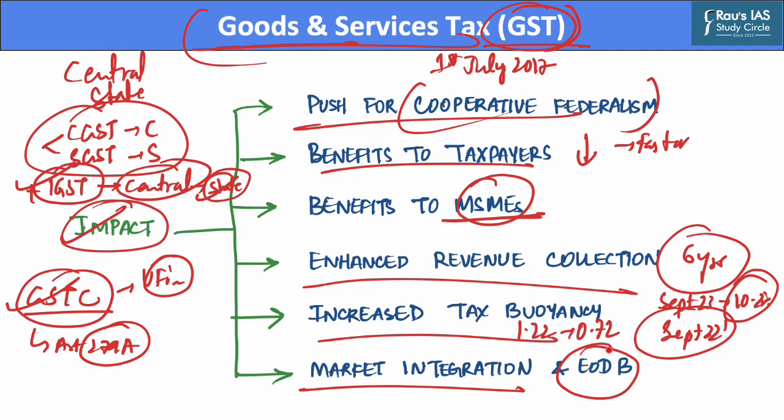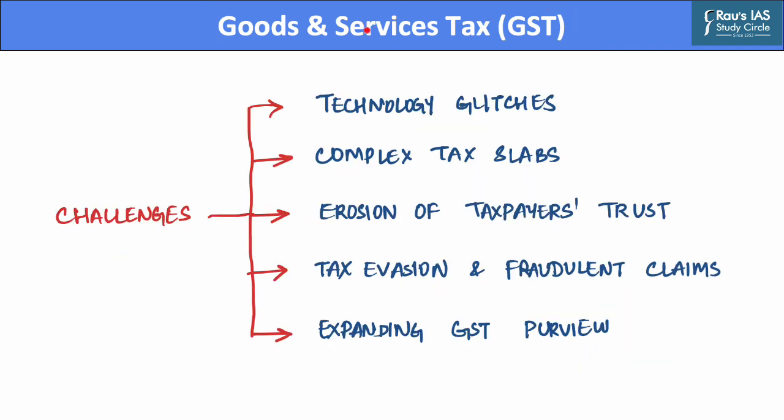And this is because the GST regime enhances internal trade flows, brings tax neutral places for businesses and has a standard taxation structure, etc. Now, after we have discussed what are the positive impacts of the GST tax regime, let us now discuss what are the challenges that the government has faced in implementing this GST tax regime. Now, the first challenge that the government faces in implementing this GST tax regime is related to technological glitches.